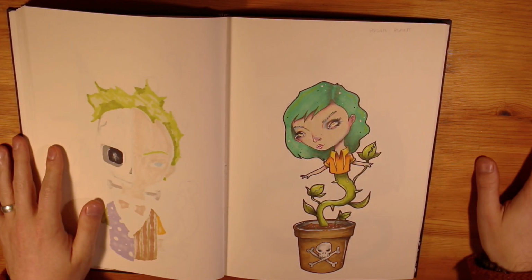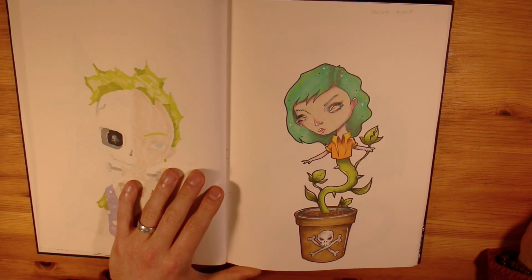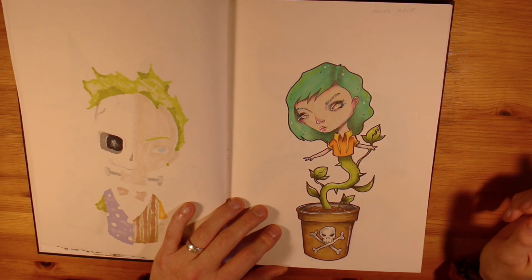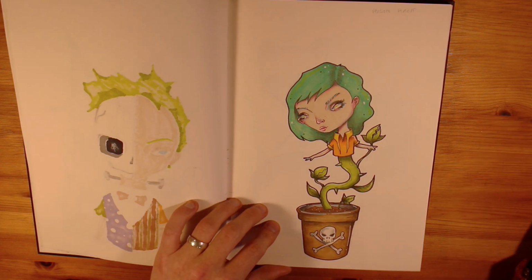Poison plant. Again, not the most imaginative thing, but I like it. I like the colour balance. I don't work a ton with greens, and I think she might make a good sticker or a good postcard or something. I don't know.